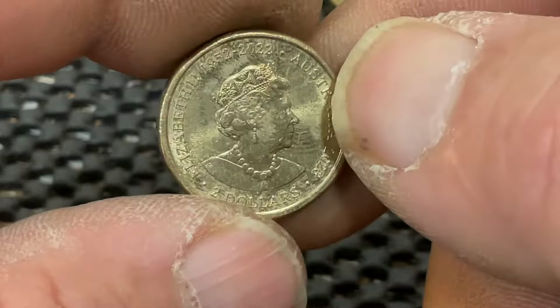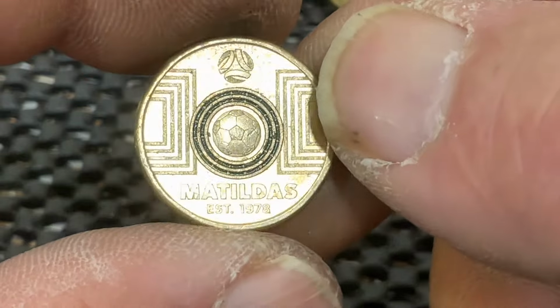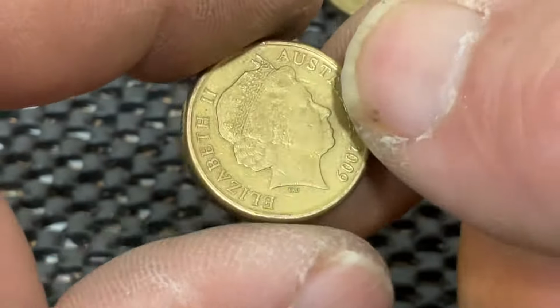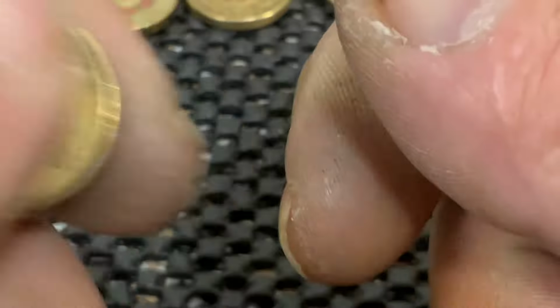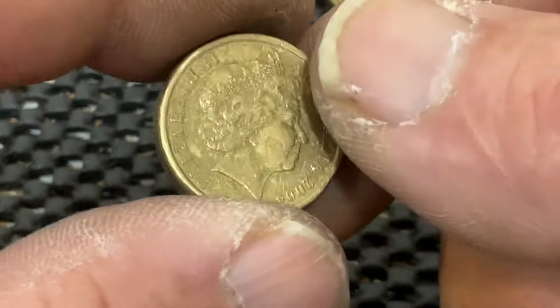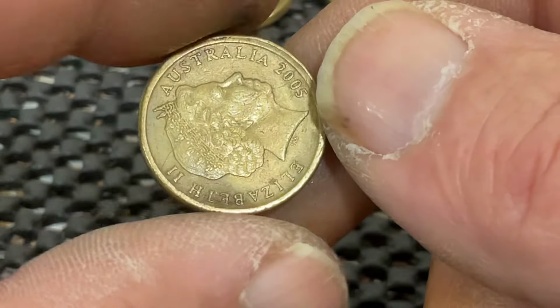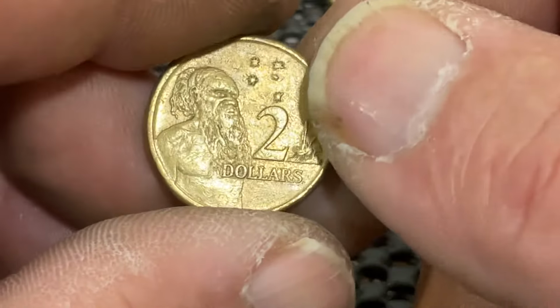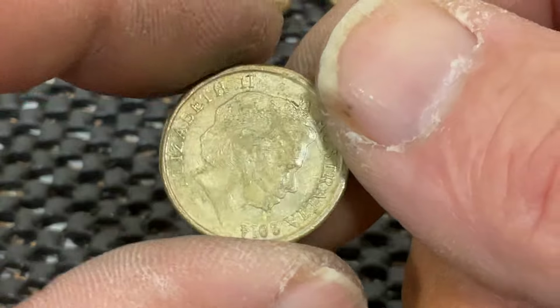This is something. A touch of green there, but already 2023. Where is it? Matildas. This is the second one they released. 1 milli club. It's got the square goals. Square goals on it. That's a corporate coin out of Woolworths. This is a food shop over here.